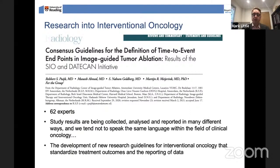If you're treating a renal cancer with cryoablation, you want to know what happens to those patients. So you pick an outcome variable, and that might be death. So you want to calculate the mortality or survival benefit associated with your intervention. The way in which you report that has to be the same as the trials that have gone before within the fields of medical oncology, radiation oncology, and surgical oncology.